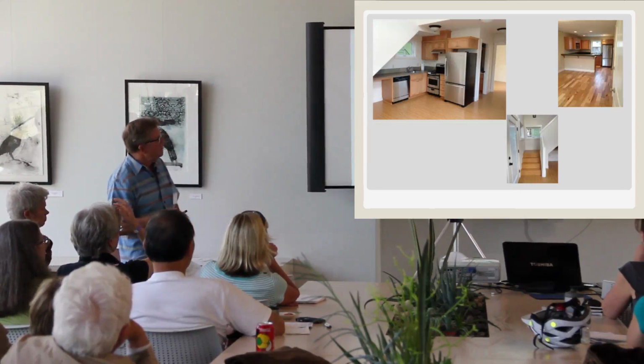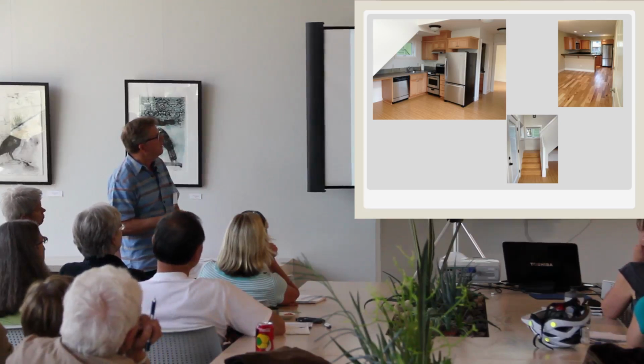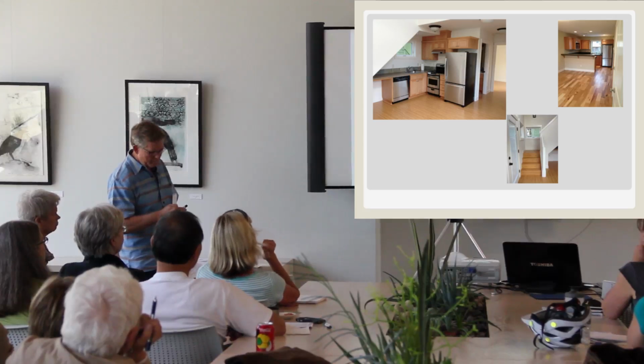That was a little cottage, and how you use space underneath stairways. I tucked the kitchen underneath the stairway there. Stairway going up. And then this is the one over off Albina, the living kitchen area on the first level.